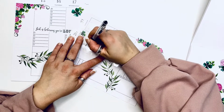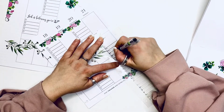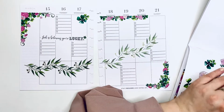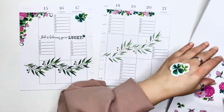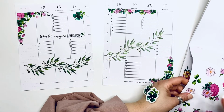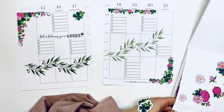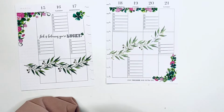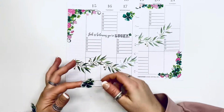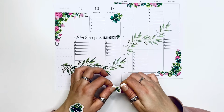Great. One more on Saturday and just one more on Sunday, and then I'm just gonna add a few small pieces and I think we will be done. So let me just go ahead and add a little shamrock to the bottom and maybe one on, let's see, let's figure this out. I'm just gonna try them on and see where they should go. I don't think it needs anything more than that. I think keeping it simplistic is gonna make it look so beautiful. So I'm gonna go ahead and do that.